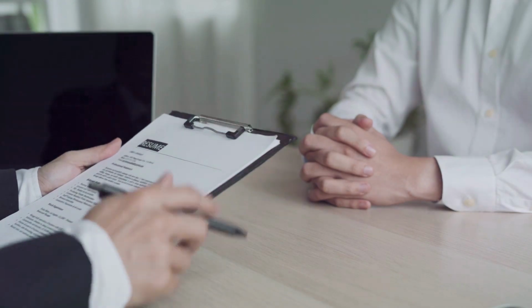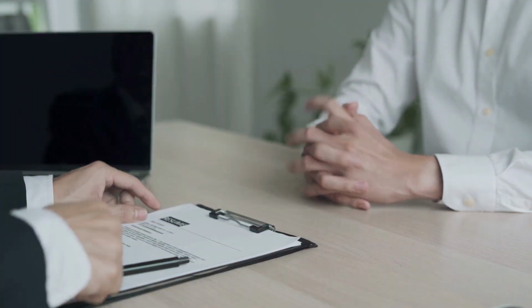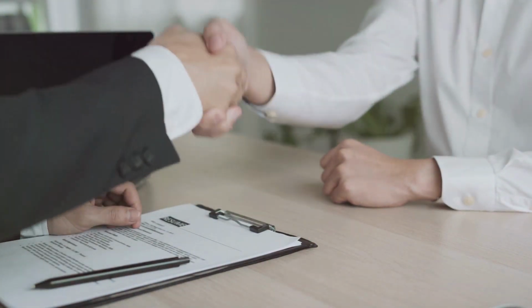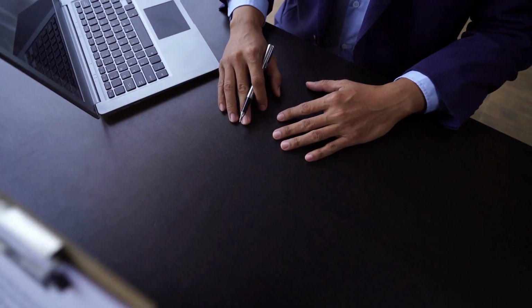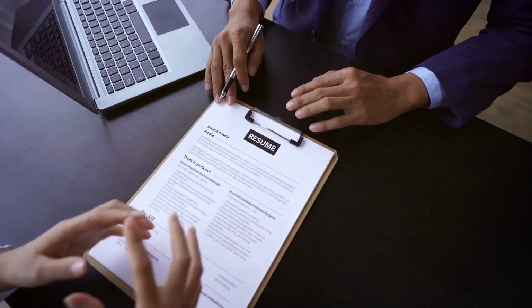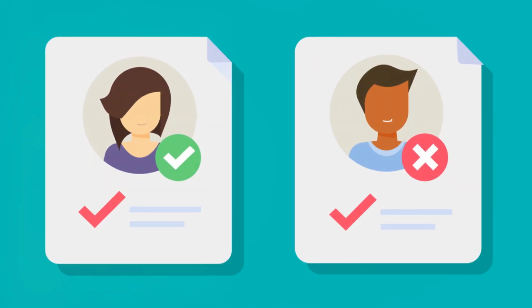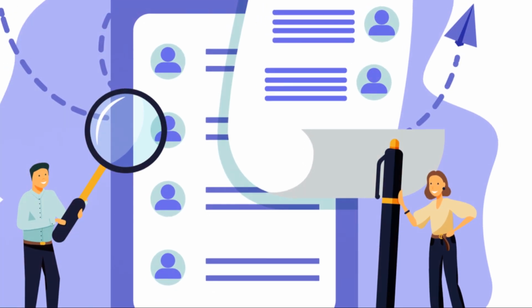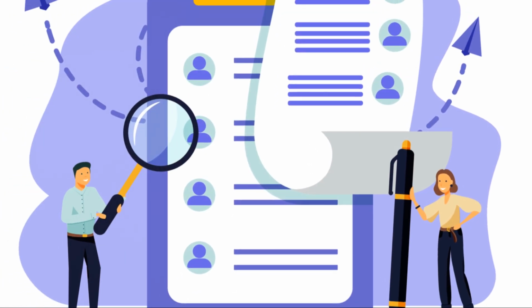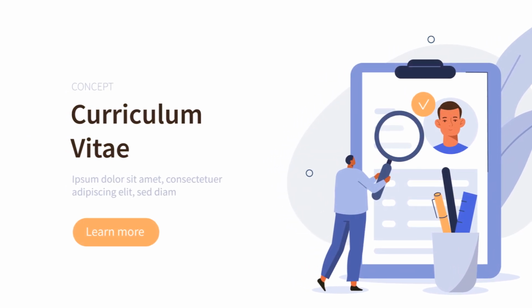Think of it like this. If you're trying to sell a house, you wouldn't use the same marketing strategy for a young family as you would for a retired couple, right? It's all about understanding your target audience and tailoring your message accordingly. Now that we've covered what to include in your resume, let's talk about what to avoid. Remember, you want your resume to be a lean, mean, job-getting machine, and that means cutting out any unnecessary fluff.